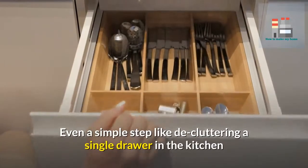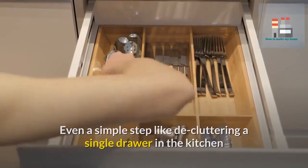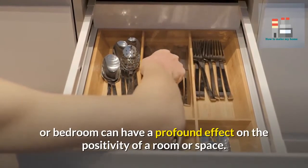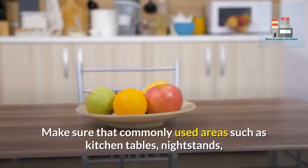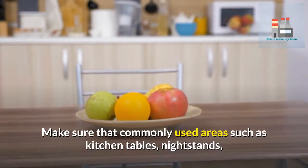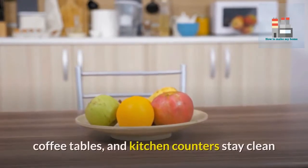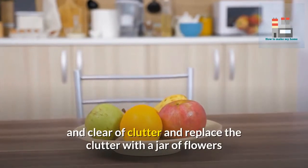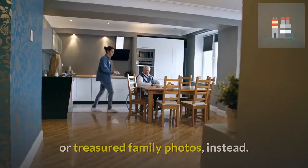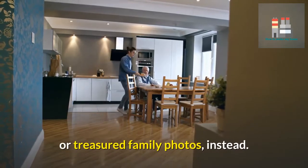Even a simple step like decluttering a single drawer in the kitchen or bedroom can have a profound effect on the positivity of a room or space. Make sure that commonly used areas such as kitchen tables, nightstands, coffee tables, and kitchen counters stay clean and clear of clutter, and replace the clutter with a jar of flowers or treasured family photos instead.